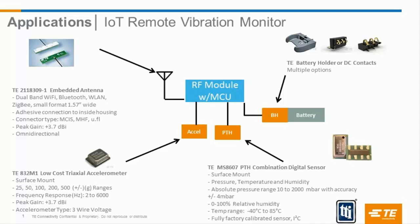The next component, this TE832M1, is a surface mount accelerometer that's very similar to the one that's been profiled in this presentation. Now, TE has many different types of accelerometers, some in ruggedized packages with a cable, so you can mount it directly to the interior surface of the enclosure rather than on a board. Also, it's available in multiple sensitivities from plus and minus 25, 50, 100, 200, and 500 G.